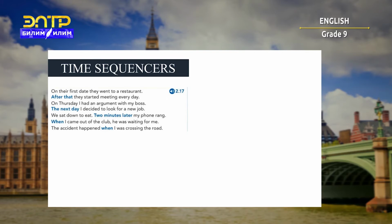Time sequencers. If you read this sentence, on their first day they went to a restaurant. After that they started meeting every day. On Thursday I had an argument with my boss. The next day I decided to look for a new job. We sat down to eat. 2 minutes later my phone rang. When I came out of the club, he was waiting for me. The accident happened when I was crossing the road.